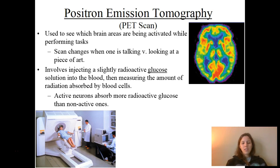So what happens when you get a PET scan is you actually ingest some radioactive glucose, or you have radioactive glucose injected into your body. And we know that glucose is just another word for sugar, but it's radioactive, so that when we do the scan, we can see what's happening to it. So let's say you are speaking. Then there's going to be a certain part of your brain that is active when you are speaking. Because it's active, it's going to be consuming more sugar for energy than if it was not active. And so the scan is actually showing which parts of your brain are eating the most sugar. And we can see it because we've made that sugar radioactive.